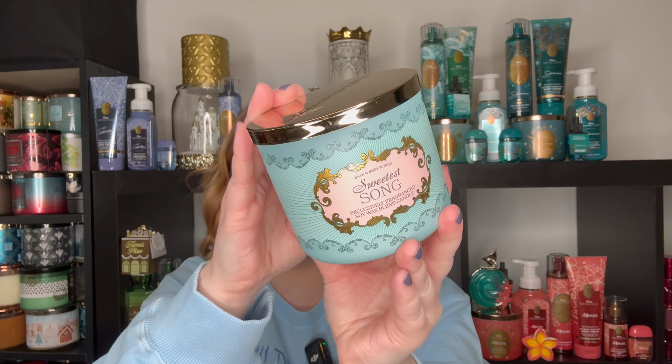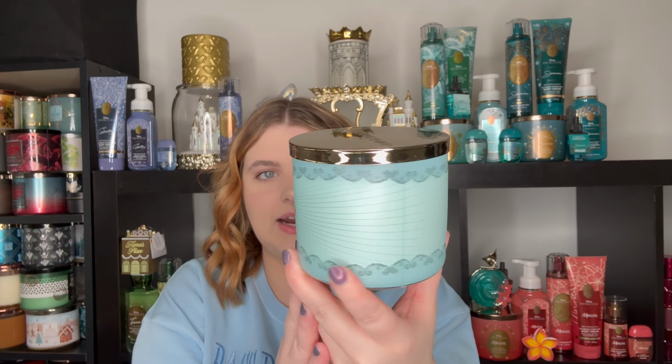Next, I did grab the Sweetest Song candle. I love the packaging. I'm probably not going to get much else from the line other than the Fine Fragrance Mist, and that's probably it. And maybe the bath salts. I love the bath salts from Bath & Body Works, but of course I'd have to wait for a better sale. But this is kind of like the new signature scent that's going on right now.